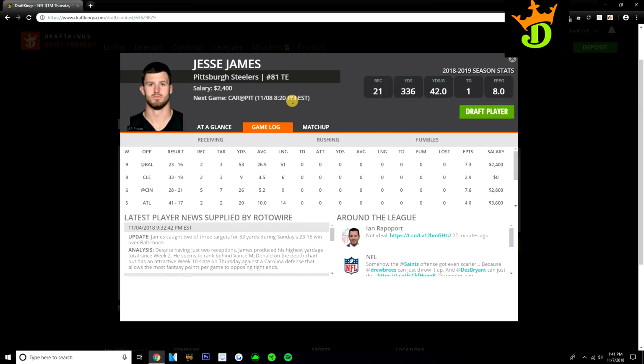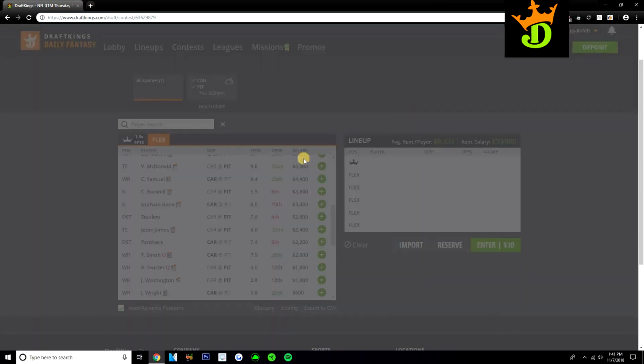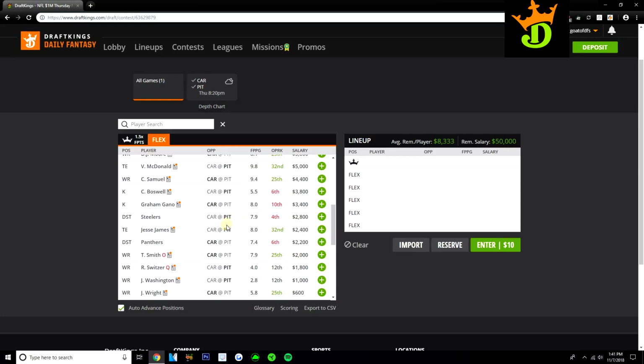He's going to be on the field. And really, all you need from him is a touchdown catch. So if he gets 3 catches, 30 yards, and a touchdown, that could be good enough at 2,400. If you use him at captain, you could probably fit in at least 3 of the top 5 guys.